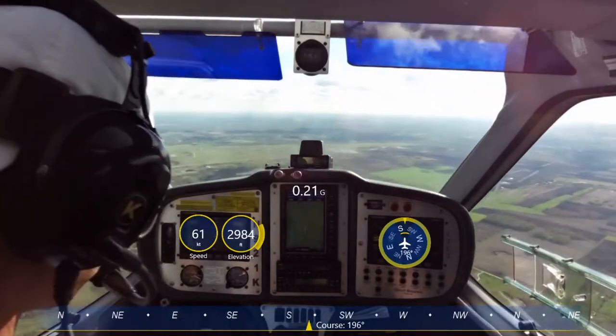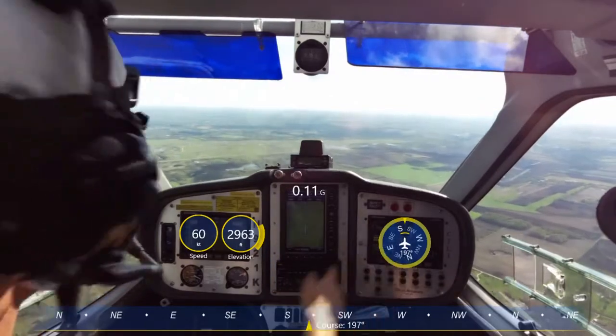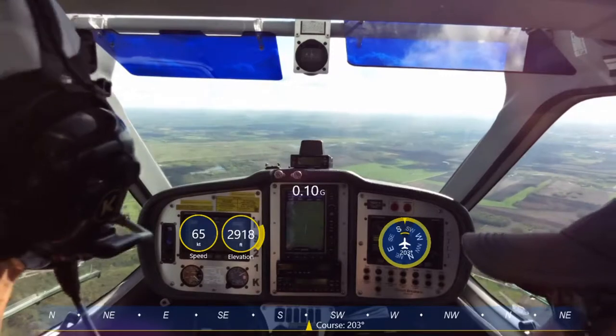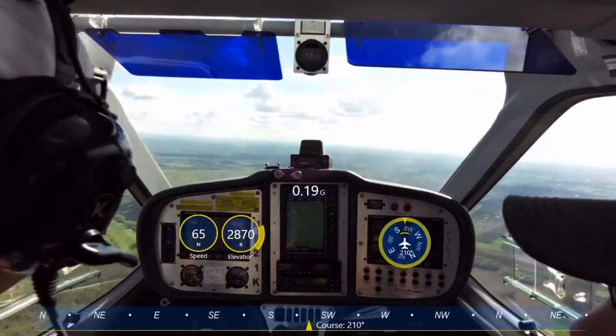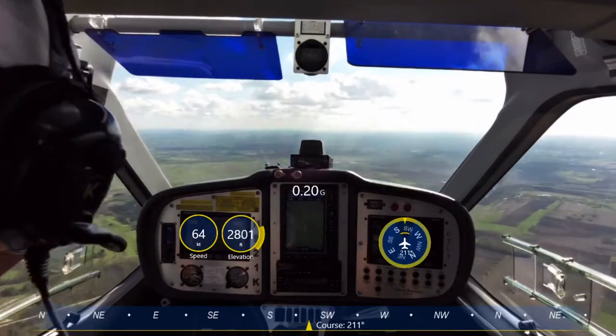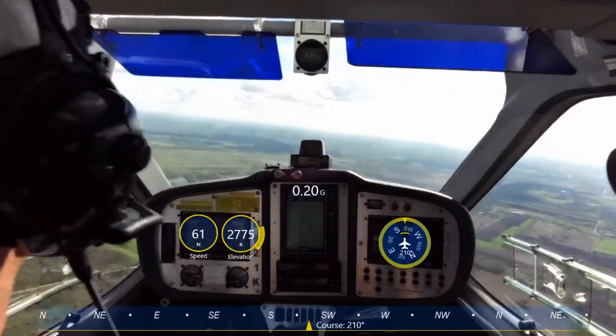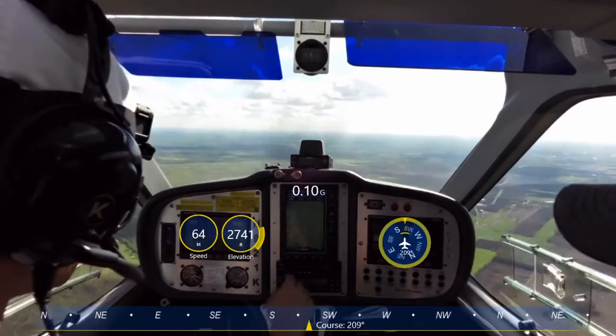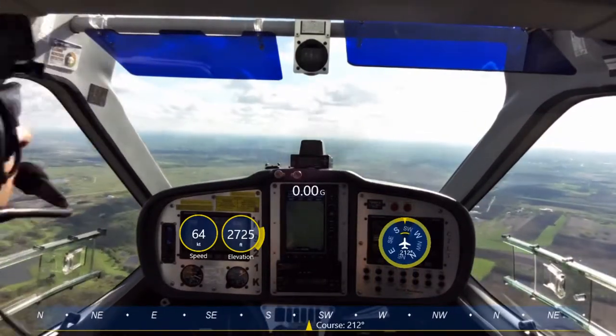All right, man. Fuel is on. We have fuel. Mags are both. So I guess we blew a cylinder. Yeah. Got oil all over the windscreen. Yeah, what do you do then? Do what you can do.